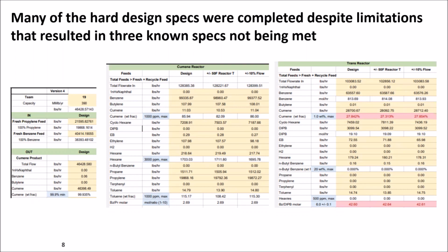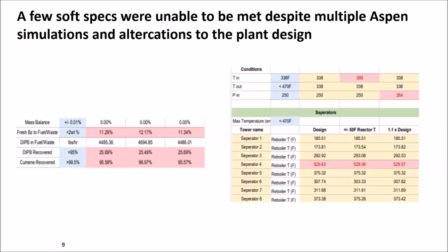Onto the next, we were looking more into the soft specs, and we were unable to meet some of the design specs, although we tried many different simulations and alterations to the plant design. The cumene recovery should have been 99.5%, but we were at 95.58%. This is because some cumene leaves in our stream 15 when separated by the purge stream to prevent it from being recycled throughout the reactors.